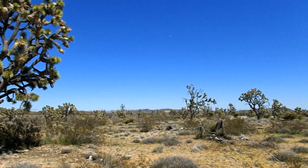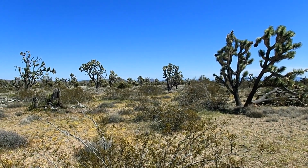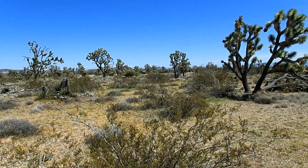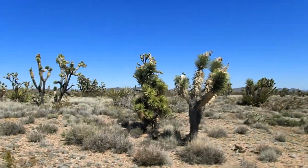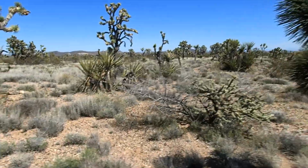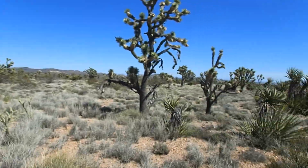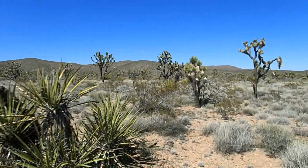Before you ask yourself, why start here? Well, ask yourself first, why not start here? This, like some adjacent mountain ranges, is an interesting spot of Yucca sympatry. So Yucca brevifolia and Yucca schidigera living side by side with, maybe we'll call them co-equal ecological requirements here.